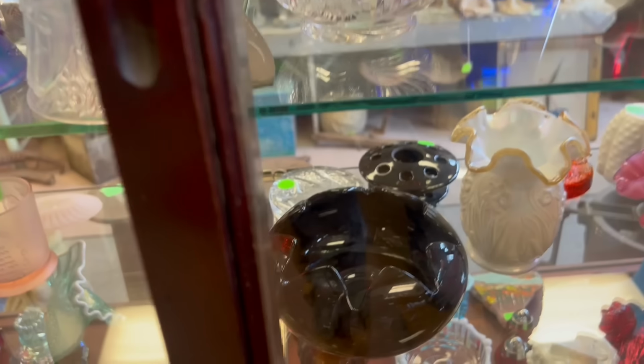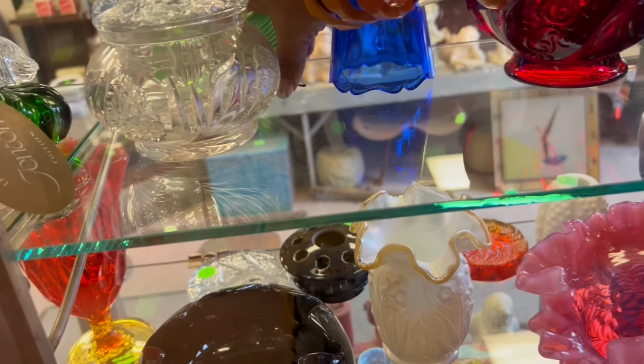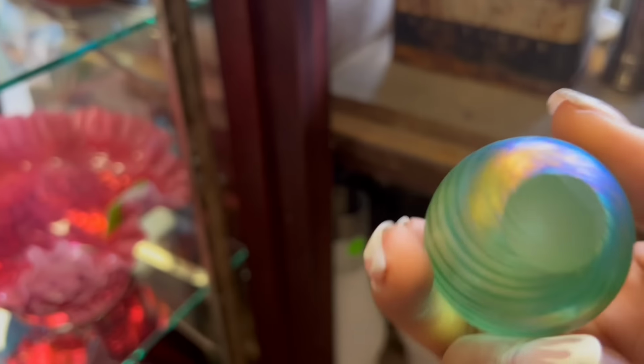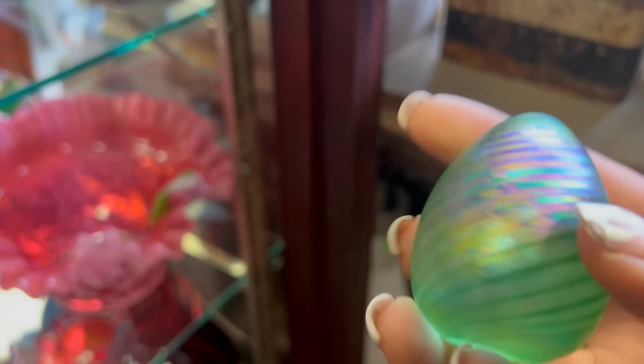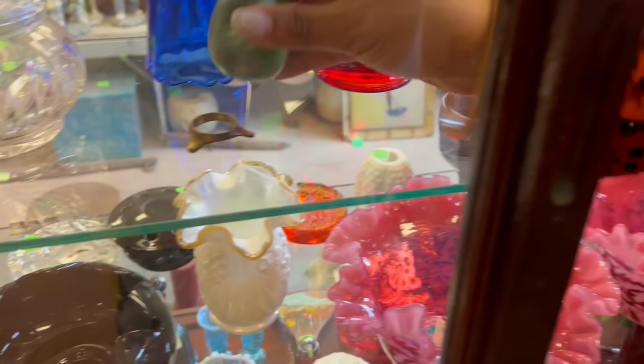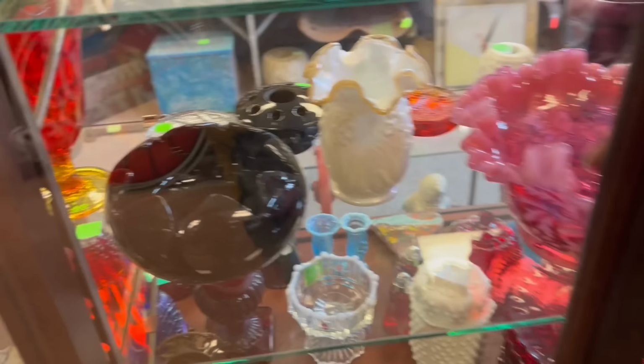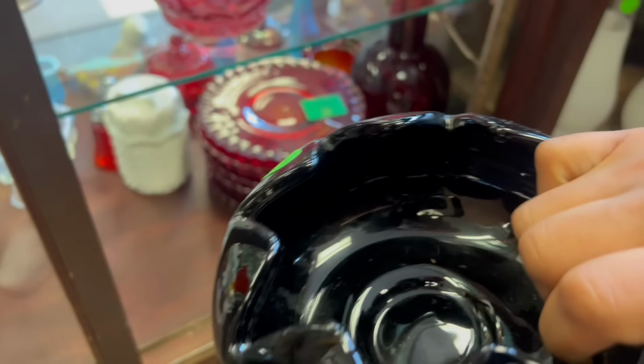Is this locked? Nope. That will get someone's attention. This is not signed. It's really cool though. I'm gonna do some research on that. This is amazing. It's really pretty. 25 on that. I love black glass. It's more of an amethyst.